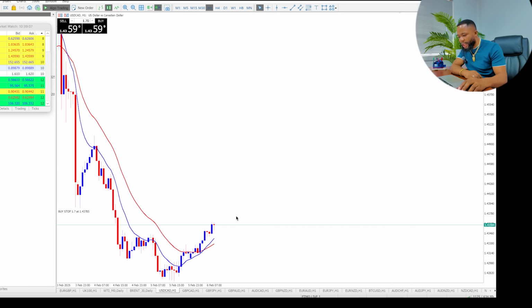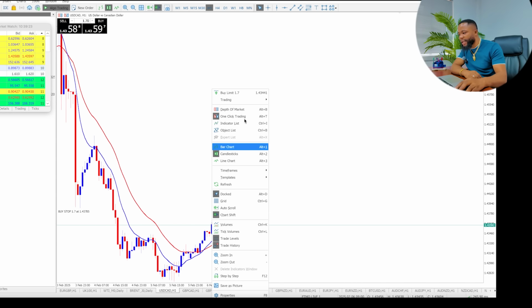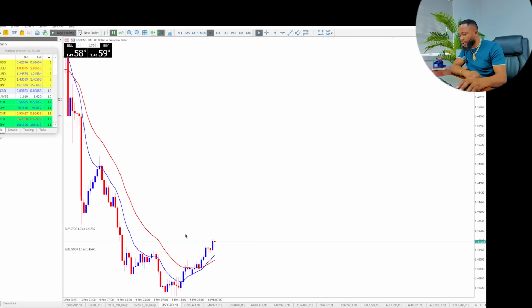And let's see the line. The line is not showing. But anyway, we're going to adjust again. And then we click again right here. Just click at the bottom of the candle. Let's just say this was the 9 o'clock candle. You just put your mouse right below the bottom of the candle. You right click again. You go on trading. You can see sell stop. Boom. So this is our sell stop and this is our buy.